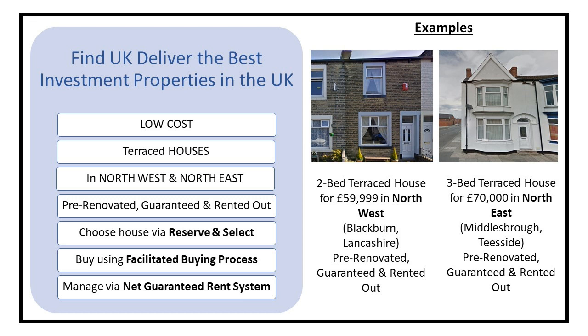We offer the reserve and select search method to choose the specific property that is right for you, and we use the facilitated buying process to get the selected property legally transferred to you. And we continue to manage and maintain the property under the net guaranteed rent system.